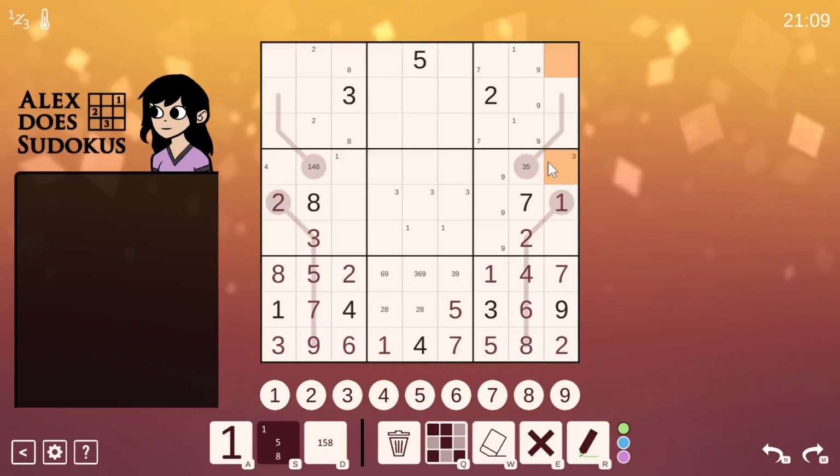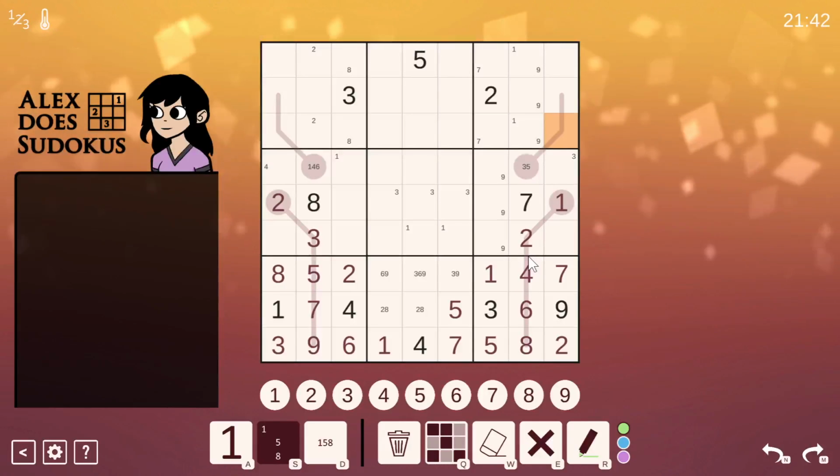1, 2, 3, 4. 4 can go there. 4, 5. 5 only can't go in that cell, so can a 5 go here? 3. No, 5 can't go in there, so these can't be 5s. Can a 5 go down here? Yes, it can. Can a 5 go here? If that's a 5, the next one up will have to be 8. So that's still doable. God damn it.